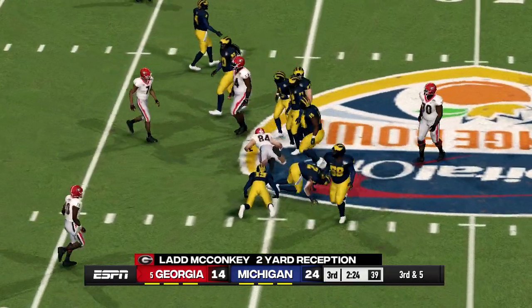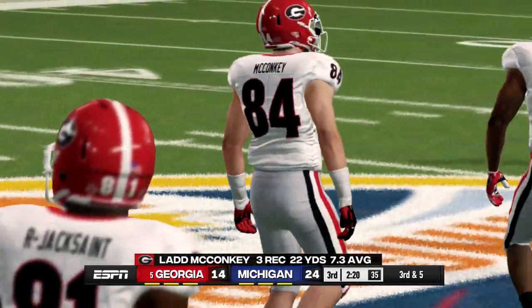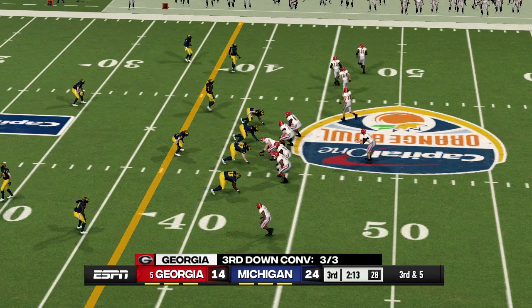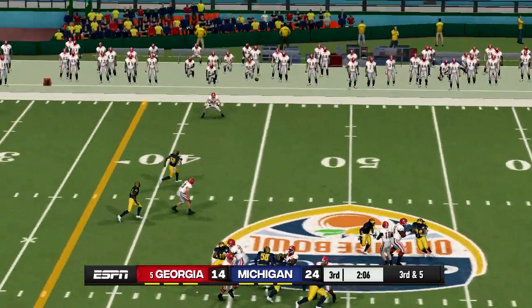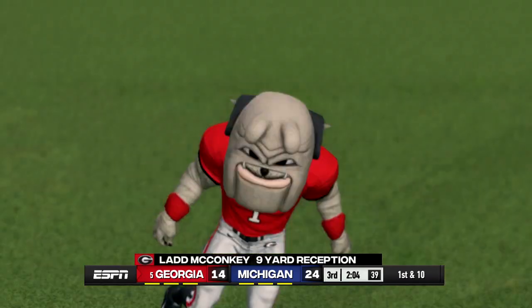Caught, and he's hit immediately. From the 43-yard line, it's third down. Empty backfield, quarterback in the gun. Five wide receivers. And a quick throw. He's taken down right around the 34.